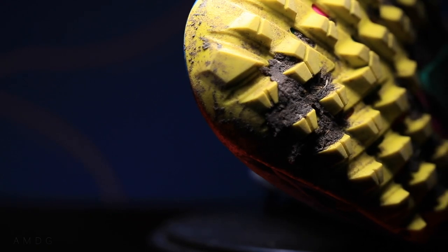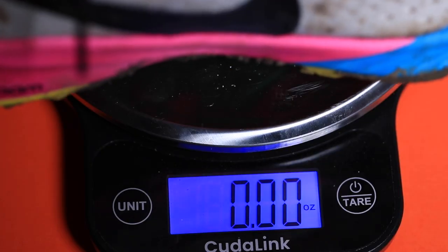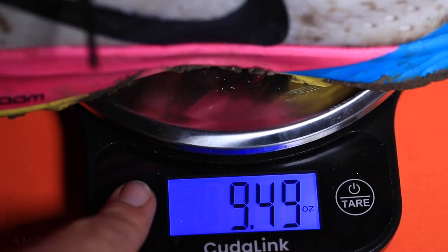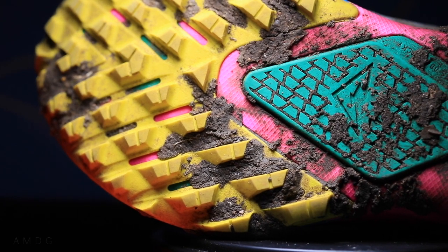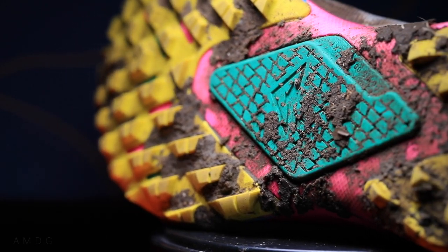Now, strange enough, this iteration, the Terra Kiger 5, actually gained a little weight from the Terra Kiger 4. Usually iterations of shoes lose weight. You always want to lose weight. But the reason it gained a little weight is because they added a rock plate through the forefoot. So just keep that in mind. It did gain a little weight this go round for the Terra Kiger 5.